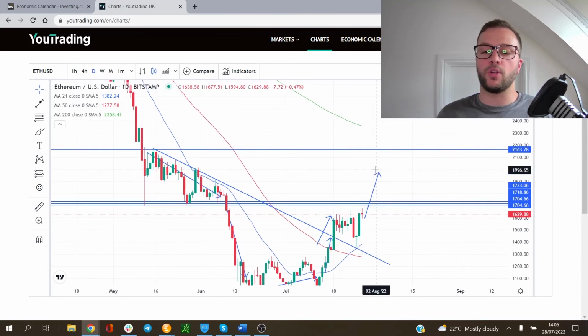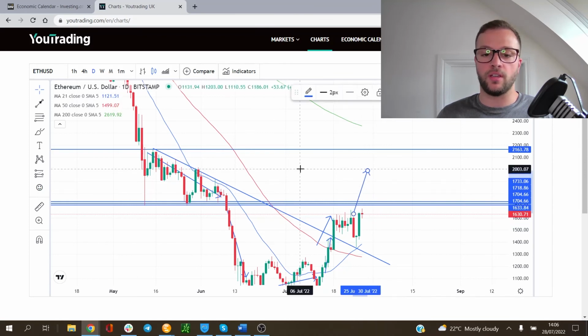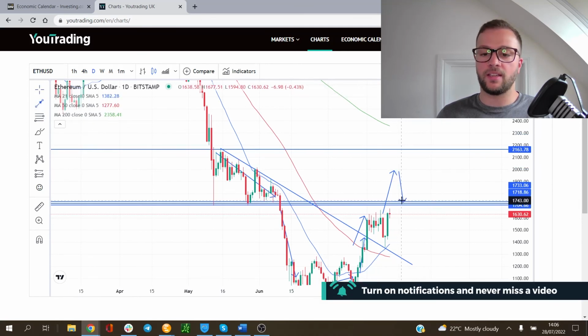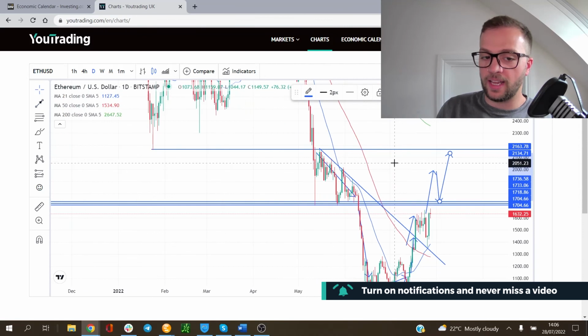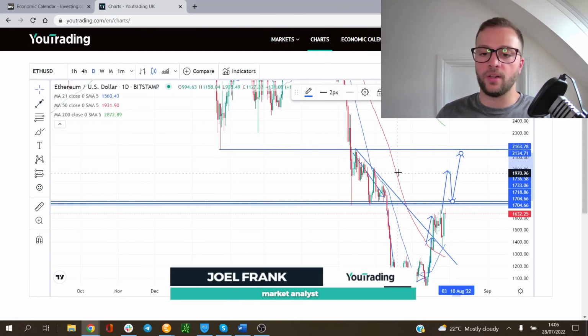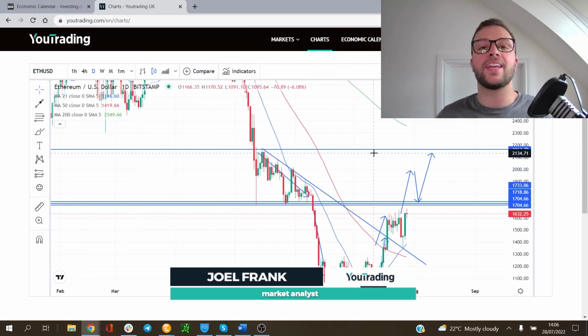And the trade I'm going to be looking for, I mean, I do own Ethereum as a long-term investment, but in the short term, I'd be looking for a break above and then potentially buying a dip back towards this area and then targeting a move above 2000 and towards this next area of resistance in the form of the January lows. But anyway, that's a trade setup that I'm keeping an eye on in the next couple of weeks, guys.